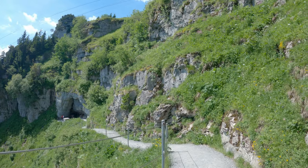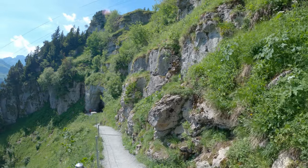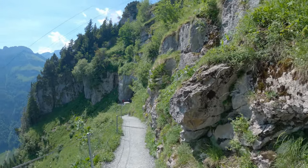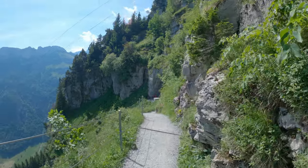So other than the green pastures and the beautiful cows, we came to Ebenalp because there's a famous restaurant that we'll show you later, and there's also prehistoric caves over here.